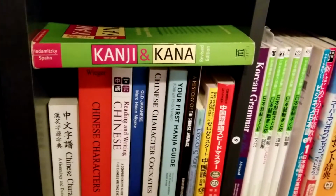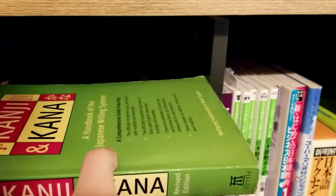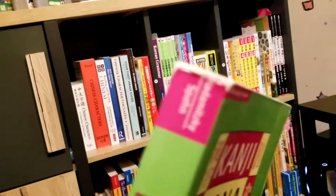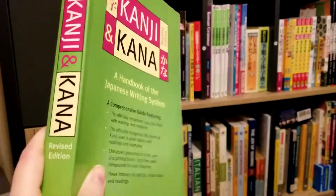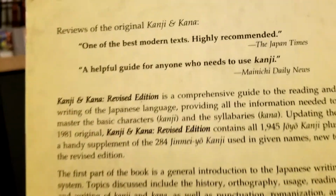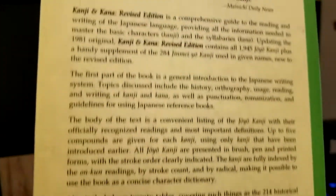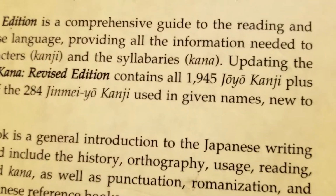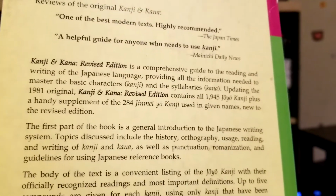The first book I ever bought was this one. Very old, very beaten up. I took it with me everywhere I went when I was in middle school and high school. And if you take a good look at the back, you can really see that this is banged up. I tried my best to take care of books like these, but you know, I was a kid. I didn't do a very good job. And I mean, you know it's old because 1945 Joyo kanji. We are at 2136 Joyo kanji in current year.